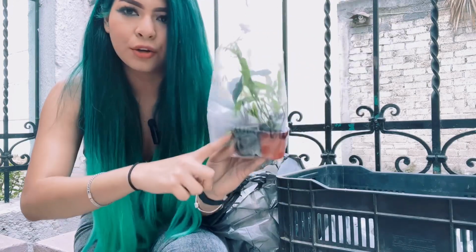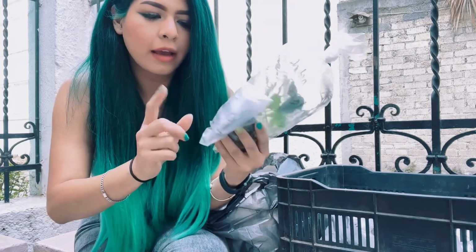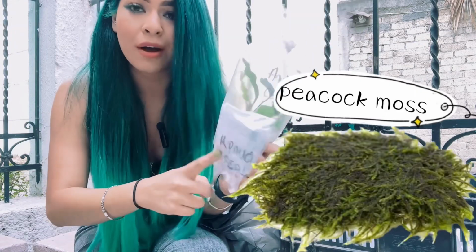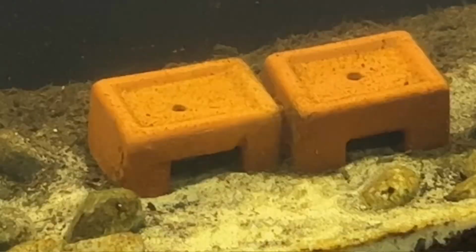And then of course I got an Anubias, because I have a piece of driftwood in there that I want to tie it to. And I got a portion of Christmas moss. No, this is peacock moss. And I'm actually going to super glue that to these little thingamabobbers right here.